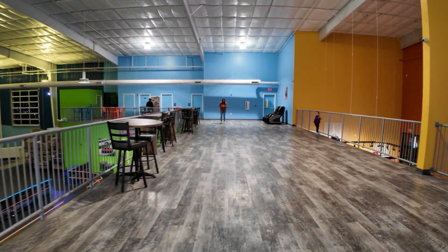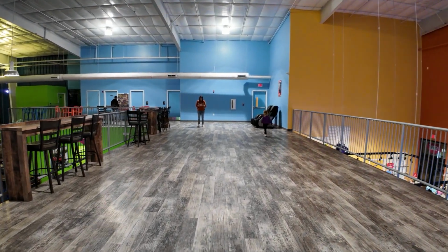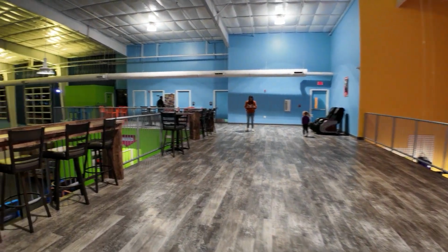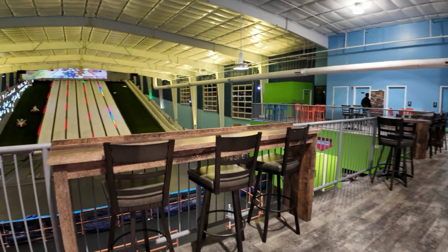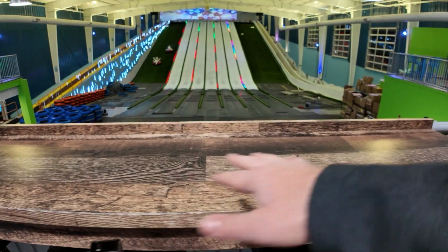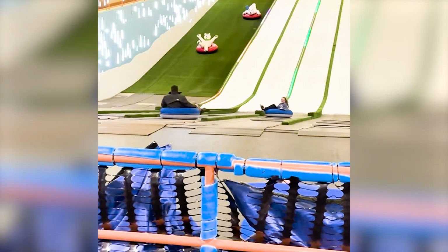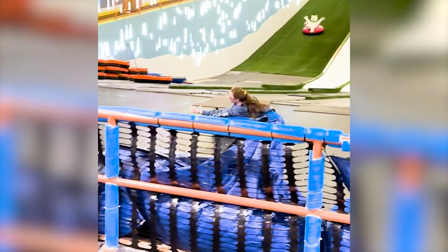And what's really nice is that it's safe even for young kids. If they're up here, they can run around, they can have a good time. Here's the place I was talking about. You could bring a good book, tables and chairs, a really good bar area to watch your kids having a good time, going down the snow tube again and again and again.